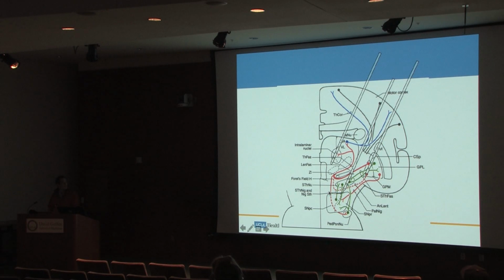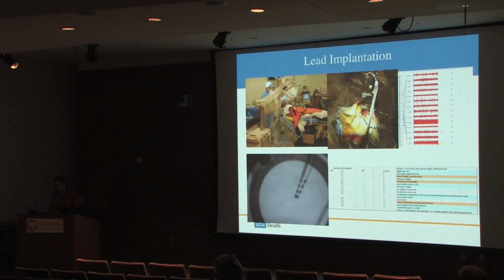But this cartoon is overly simplistic, but also highlights some complexity in that even though we target structures that we know of and we can see on MRI, there are many fibers and axonal pathways that navigate all around the electrodes that we are placing in the brain. So we really do have to understand how the different parts of the brain are connected, how the function is interconnected, and how we may be modulating that in a diseased brain.